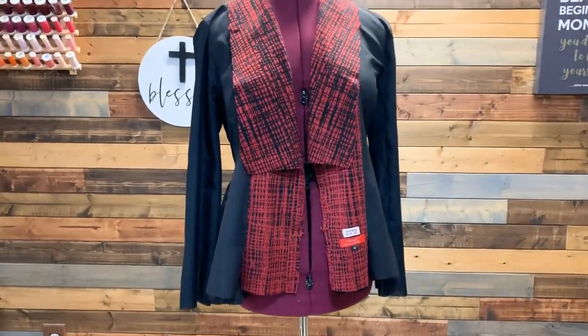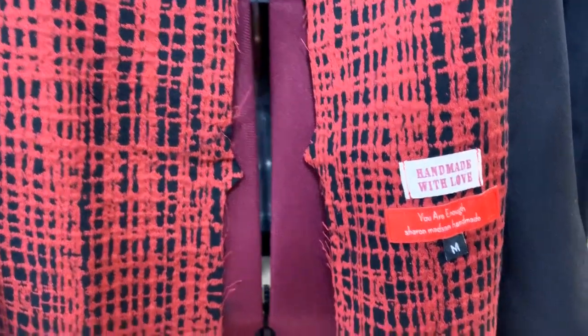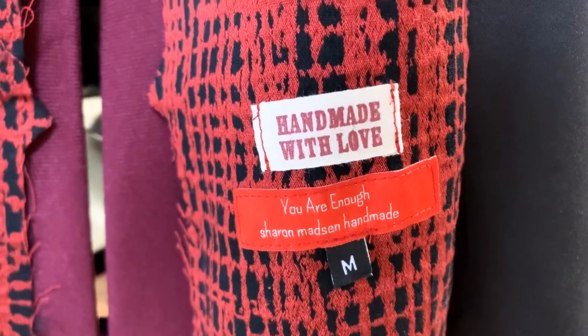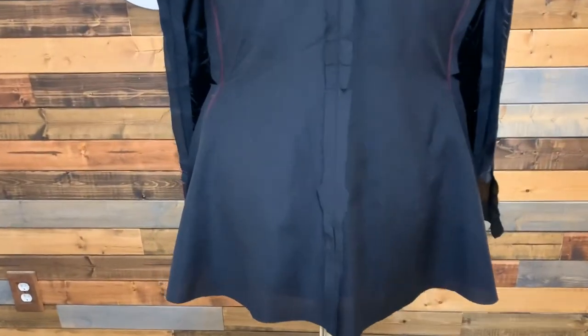Front facing is attached to the lining, and I did include my labels. I added my positive message labeling. I think this one says, you are enough. I also have a handmade with love. And then I just put a medium size tag in there because they don't have specific number sizes. The back facing is interfaced and it's cut out of the fabric, and then it's attached to the lining fabric in the back.